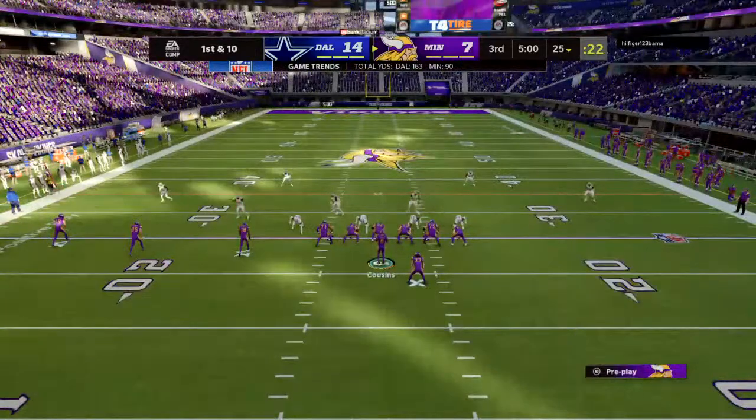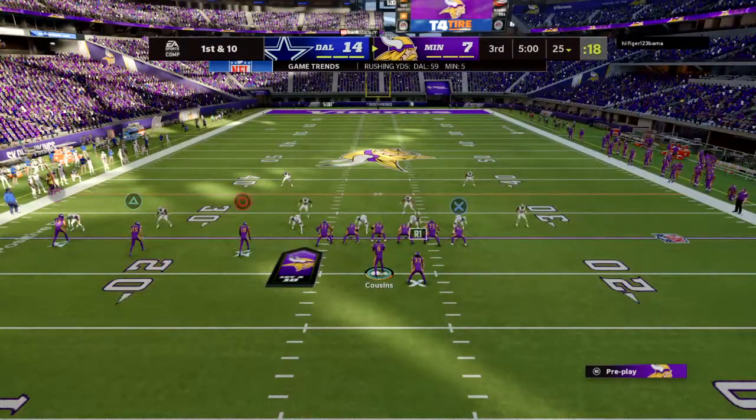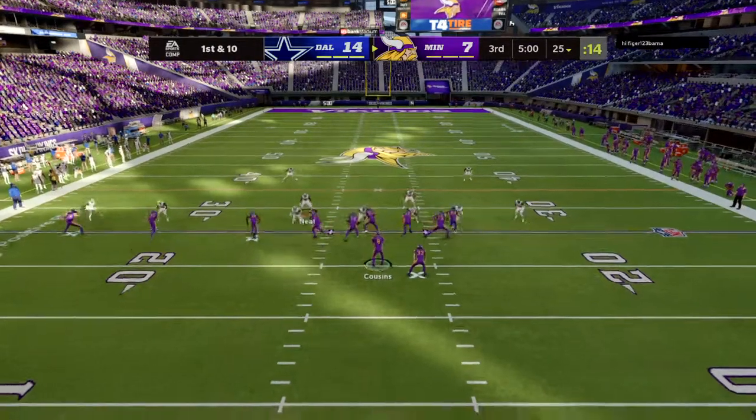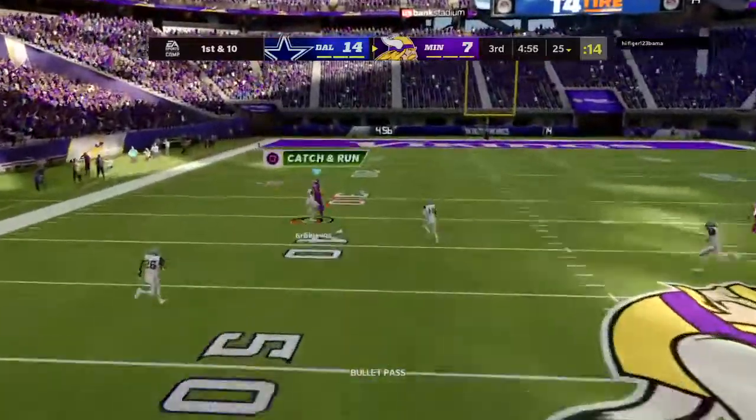Here are the Vikings now to start their next drive. They do trail, but they have a chance to possess the football first to try and do something about it. And that certainly makes it something of an important drive for them, because is it going to win the game? No, but you have to.